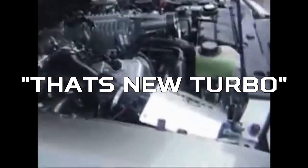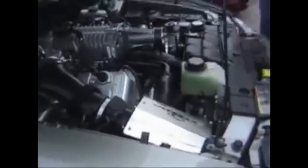I noticed you got a blue turbo right there. Well, that's no turbo. What do you run, about 22 PSI? No, I've got it tuned down to like 35. It usually runs out about 45.